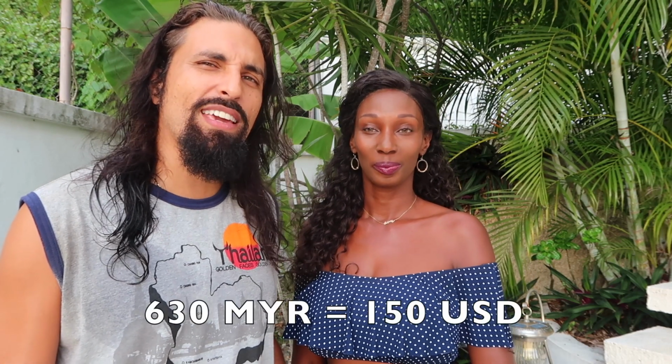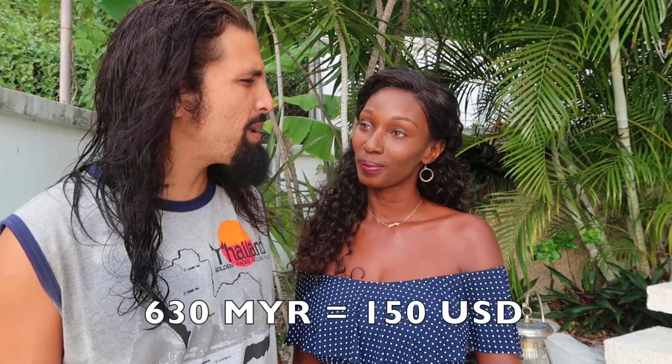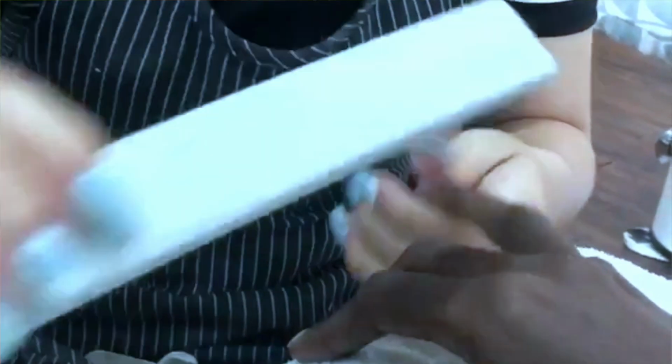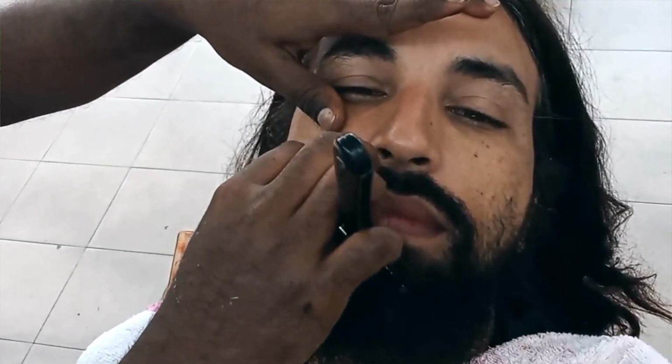We paid about 630 ringgit a month, which I think came out to $150 maybe? About $150. Right, roughly. And that would be for basically what you just mentioned. That basically covers manicures, pedicures, eyebrows, mustache trimming, haircuts, hair being braided.